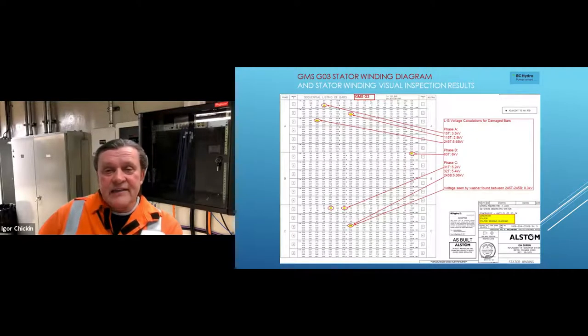So let's say that bar was 245 on the top and 245 on the bottom. Even if the voltage phase to ground, let's say for the top bar is 5.65 kV, and on the bottom is 5.06, almost the same, the voltage in between two bars is much higher. It's about 9.3 kV, because we can calculate it using the cosine law, right? And calculate the voltage between adjacent bars.